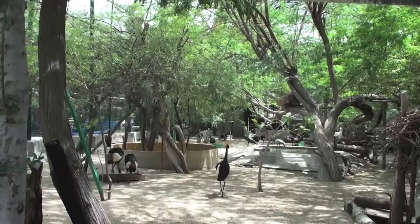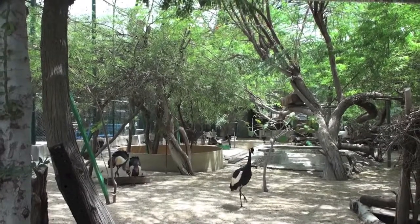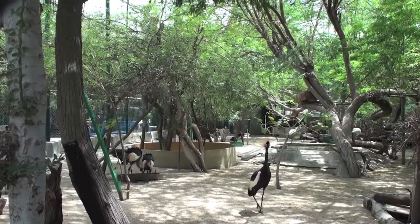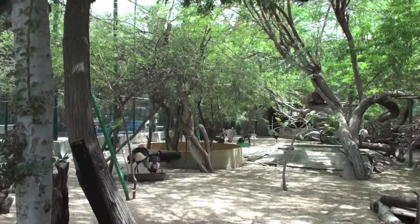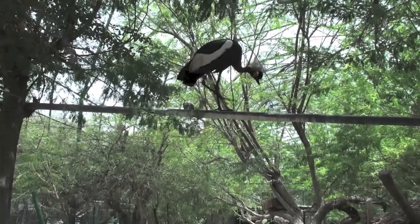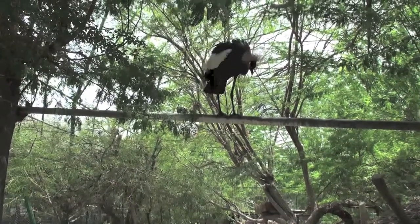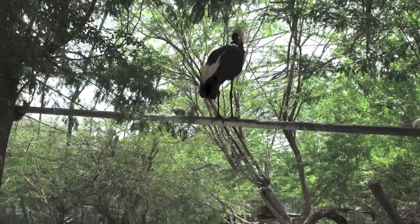The white stork is a long-distance migrant between Africa and Europe. The demoiselle cranes are the smallest and second most abundant crane species. This could be a grey or black crowned crane. I'm thinking black crowned crane as they're the only cranes that can roost in trees because of a long hind toe that can grasp branches.